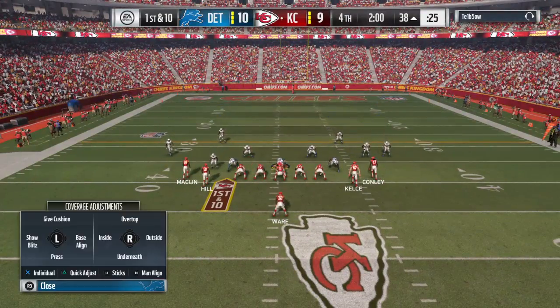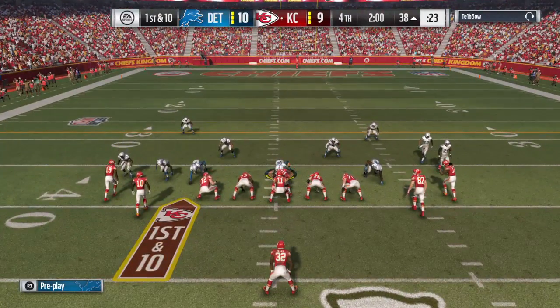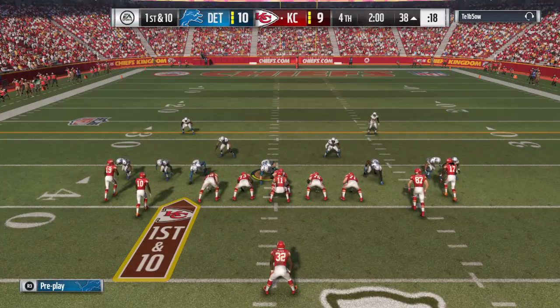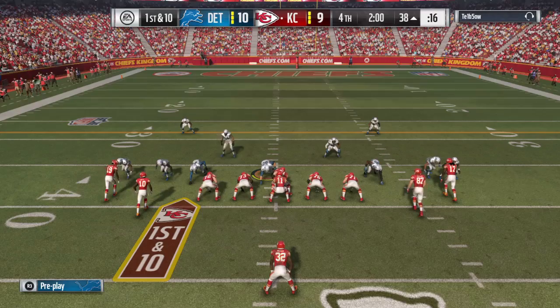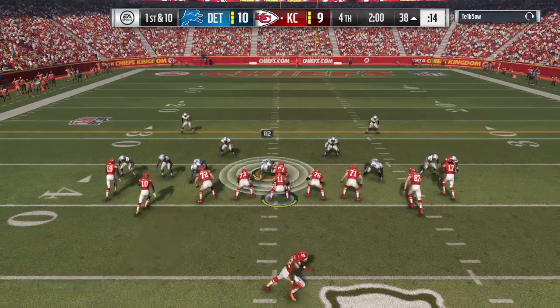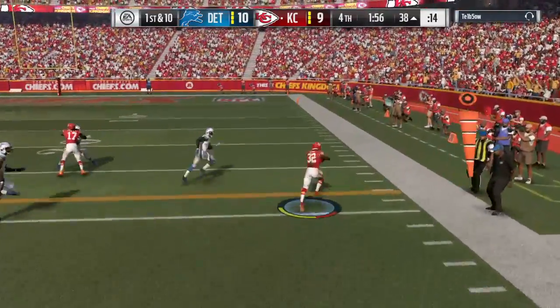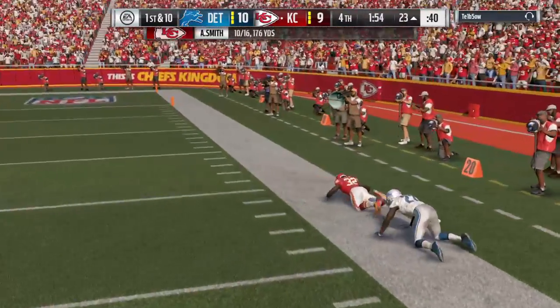On 1st and 10, Smith. He's going to flip that out to the flat. It's complete. And he's brought down.